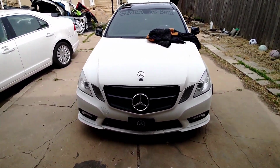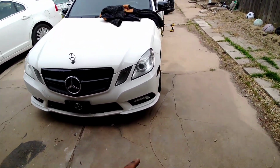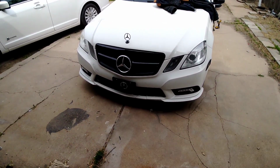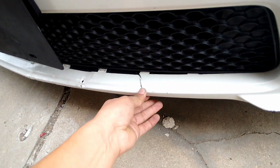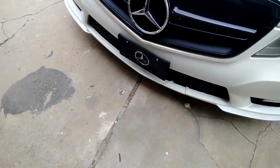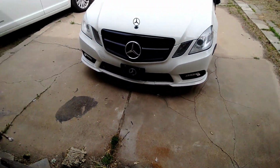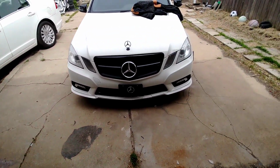But yeah, you guys already know this guy right here, so we're gonna go ahead and get to it and start working on this one. We're gonna try to get a little bit of things fixed here and there. We are gonna change this lip to black, and we're gonna go ahead and fix this crack right there and that. And then just switch the lip to being black. That way it'll stand out a little more.